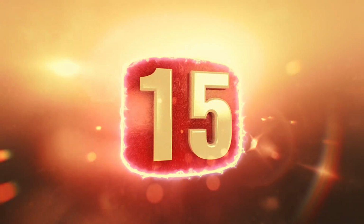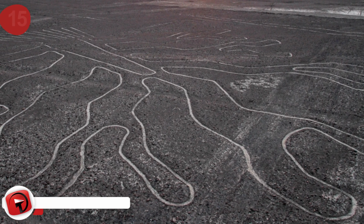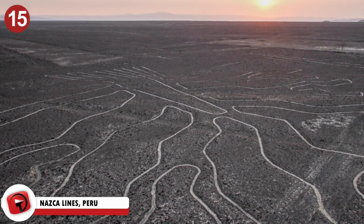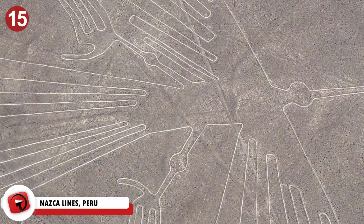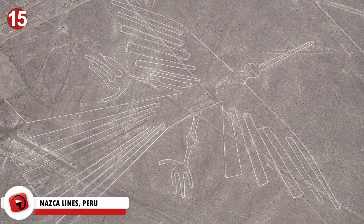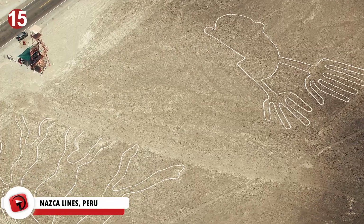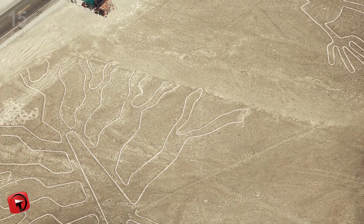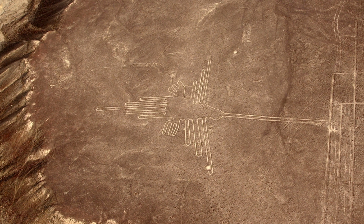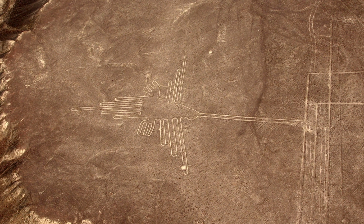15. Nazca Lines, Peru. Spread across the Peruvian coastal plain are enormous geoglyphs that are not only big, but plentiful too. The glyphs span across several kilometers and depict plant life, animals, imaginary figures, and geometric shapes. The only way you can see them clearly is from the air, which leaves far more questions than answers as to how and why they were created in the first place.